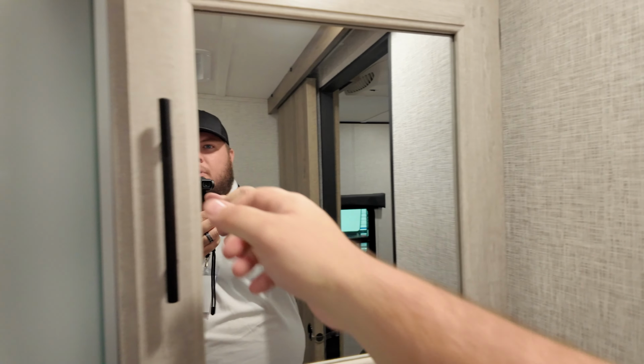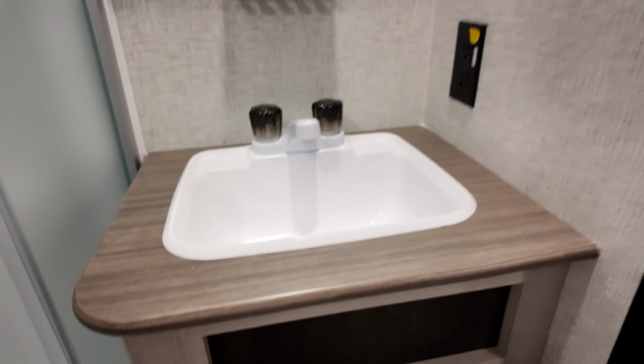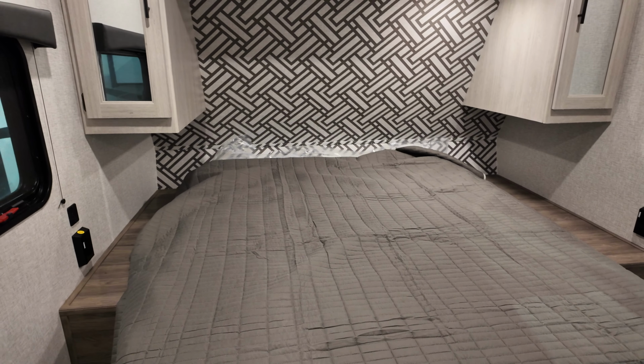The old bowling alley, baby. Toothbrush holder, love seeing that. You also have your sink. Bada bing, bada boom. And then this is going to be your bed. You got some storage there up underneath. You got a queen bed with probably room for a king if you wanted to.